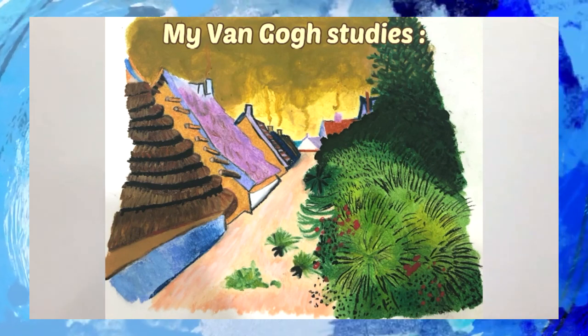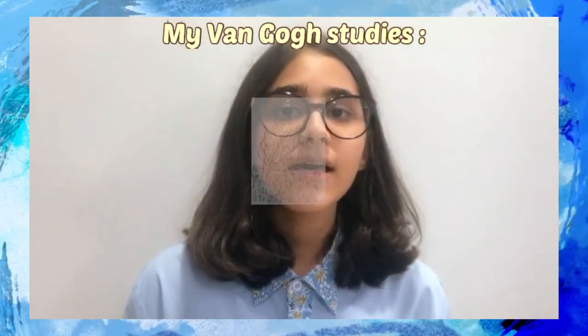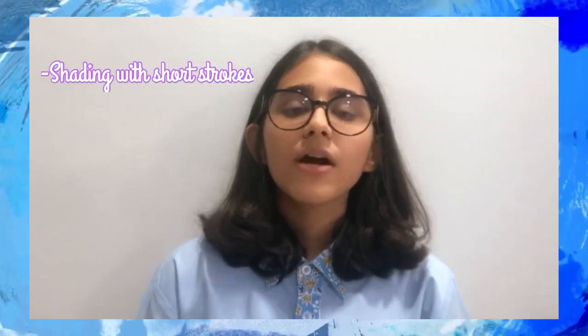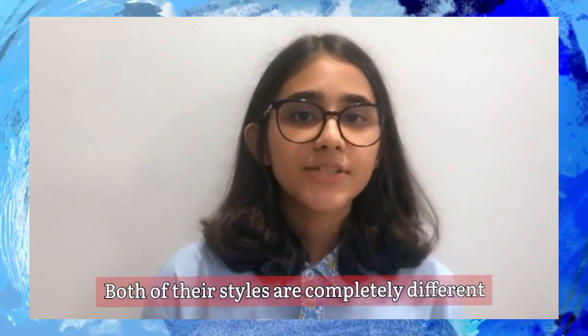Overall, I preferred the Van Gogh study, as his style of sketching and coloring is just more relaxing and less stressful than Vermeer's. I think I did a better job at Van Gogh's style of shading with short strokes, but I can't judge because both of their styles are completely different.